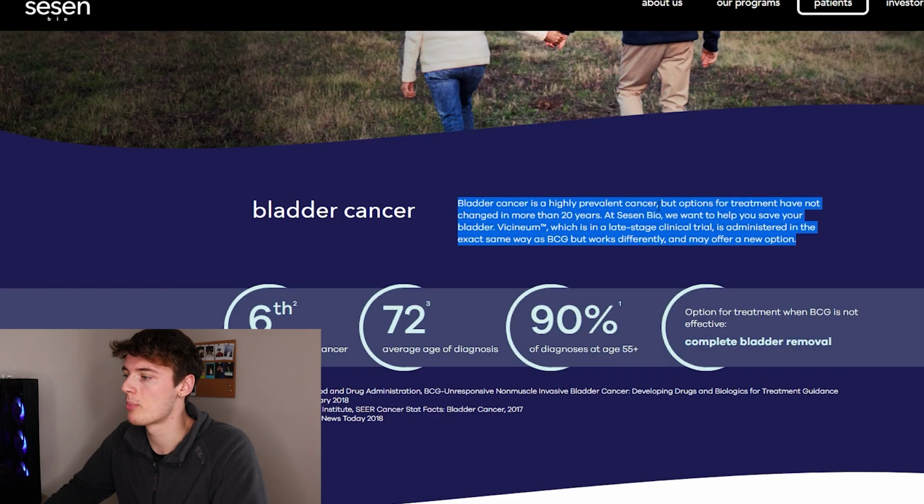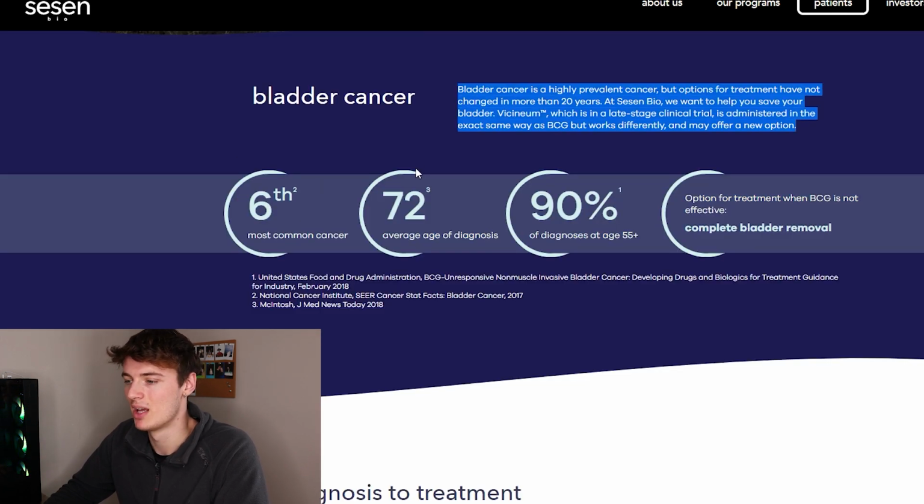Sesen Bio have actually done a little article on bladder cancer and it shows how big the market is. If this drug is going to work, how much are they going to impact? Bladder cancer is a highly prevalent cancer, but options for treatment have not changed in more than 20 years. At Sesen Bio, we want to help you save your bladder. Visinium, which is in late clinical trial, is administered in the exact same way as BCG but works differently and may offer new options.